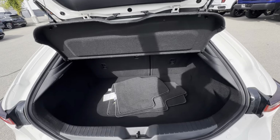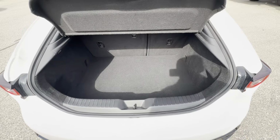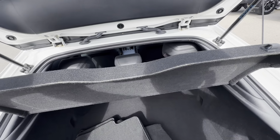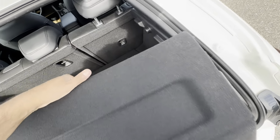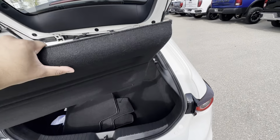So, ample room. You'll find the original carpets located right here. These were never used. And you have a very generous cargo area right here. This shelf, parcel shelf, is removable. There's two hooks, one there, one there. I'll go ahead and remove those to give you guys a better look at the cargo hold. So, very generous. Quite deep considering the size of the vehicle on the outside.